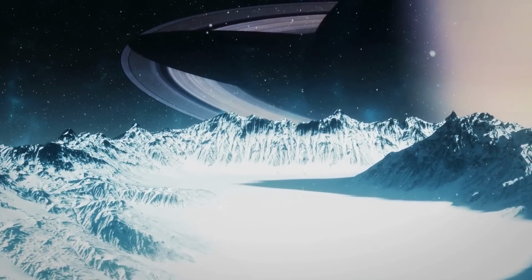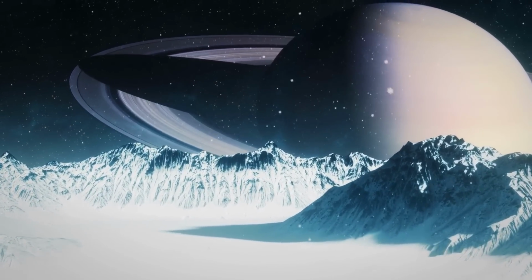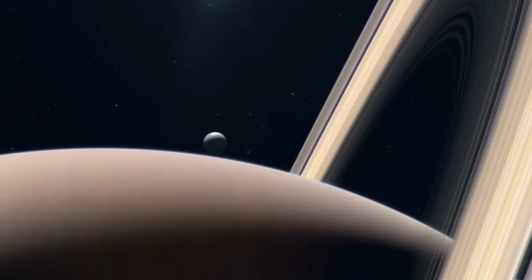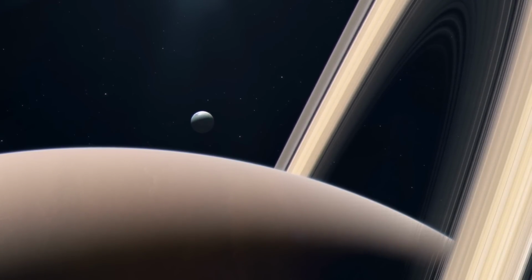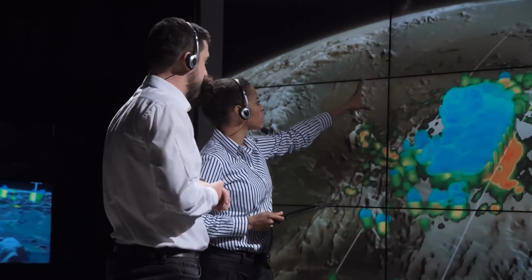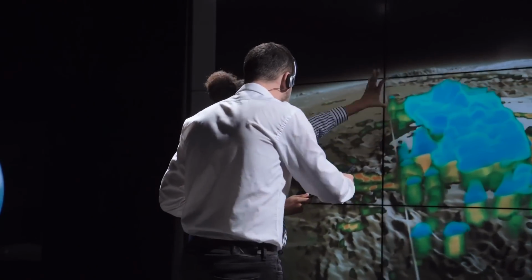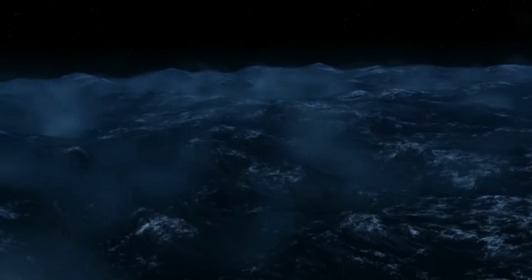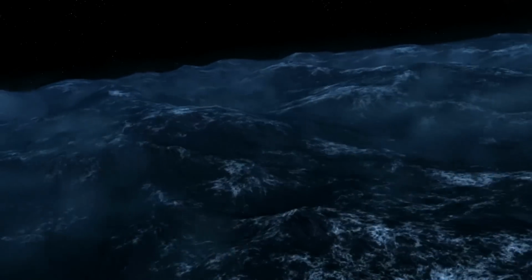The cryovolcanic activity of Enceladus is also important to Saturn's E-ring. Enceladus is an important part of Saturn's dynamic system because the ring is formed by material blasted from the plumes. Scientists have deduced information about the plumes and the interior of the moon from analyses of the E-ring. The potential habitability of Enceladus's ocean has made it a prime target for future exploration.